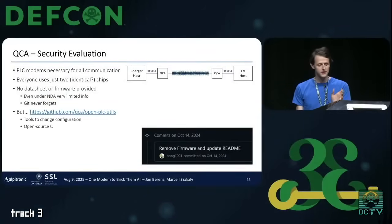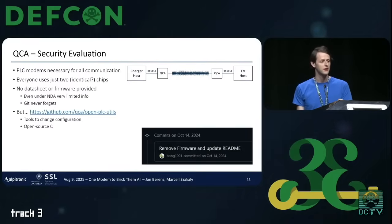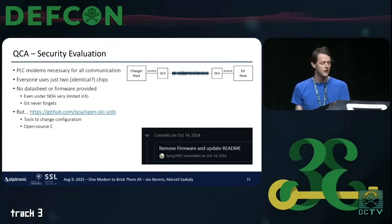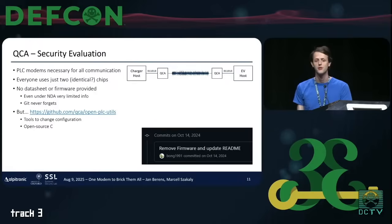However, this PLC technology is actually the exact same thing you use at home. So if you've ever bought these Ethernet over power line adapters for use at home, it turns out it's the exact same technology in the EV charging cable as well. Which means that for your home network, of course, they wanted to release a bunch of nice configuration utilities. So you can download the OpenPLC utils package directly from Qualcomm, and it's open source C, and it contains a bunch of tools to actually change the settings on these modems, do a variety of diagnostics.